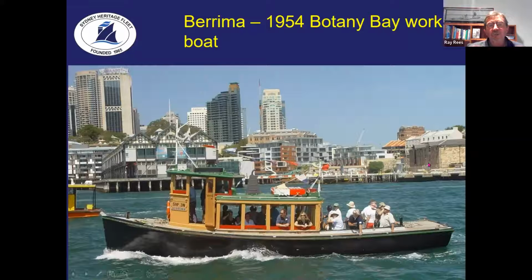people on their way to work, they'd catch a tram down Anzac Parade all the way to La Perouse. Then they'd jump off the trams, jump on Berrima and go across to work at the oil refinery. So she was kept fairly busy back in those days.